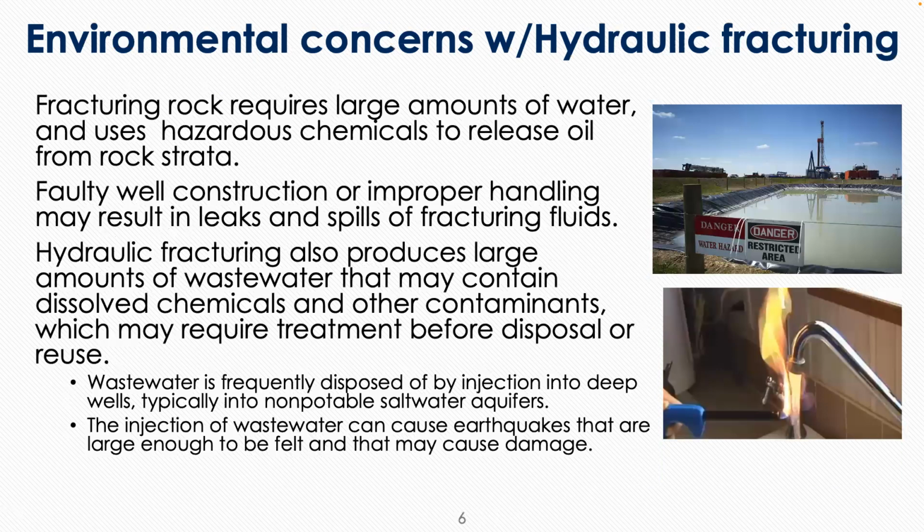Hydraulic fracturing, this thing that was developed and really came to the forefront over the last decade and a half, uses a very large amount of water. That was one of the big issues with this sort of technique, in order to extract the fuel out of the fractured rock.